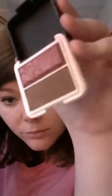I got two eyeshadows. I'll show you the first eyeshadow I got. I got it last month. Which is this one right here. It's called Sweet Sounding.